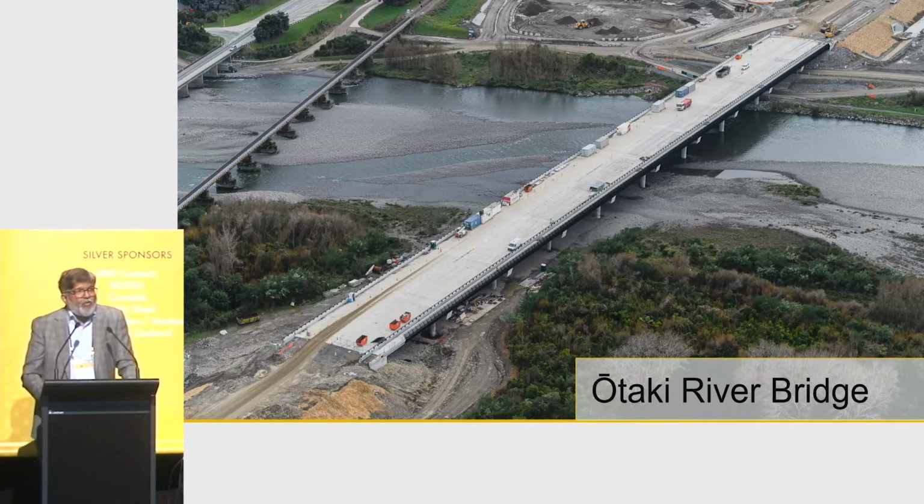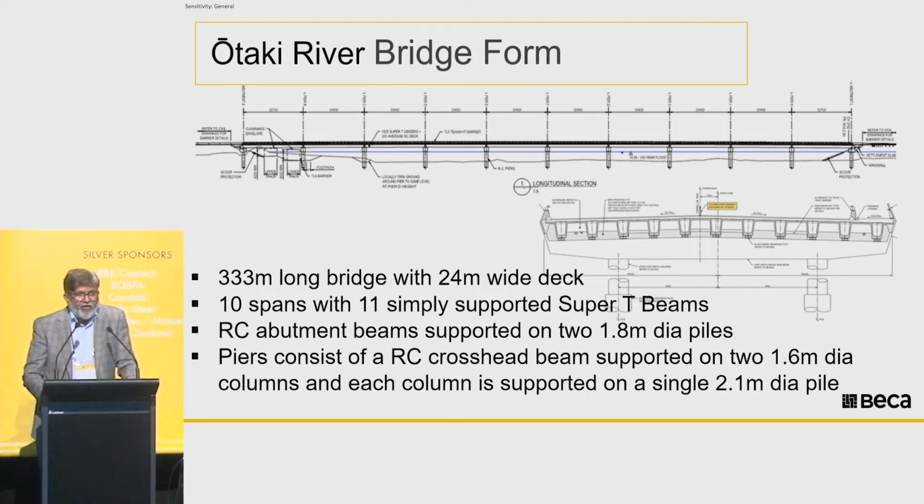The next bridge is Otaki River Bridge, which is the longest structure. It is a 330-meter long bridge with a 24-meter wide deck. It has 10 spans, and in each span we have 11 simply supported 1525 Super T beams.